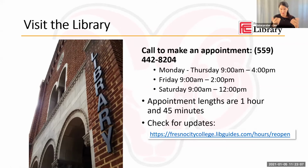One important thing that we are doing is that you can come visit the library. We know there are restrictions for places being open and how many people can be in a building at one time. We are taking all the necessary precautions to keep everybody safe, but the library will be open on January 11th for individual study space. So if you need just a quiet place to study for an hour and 45 minutes or use a computer or print something, you can make an appointment.